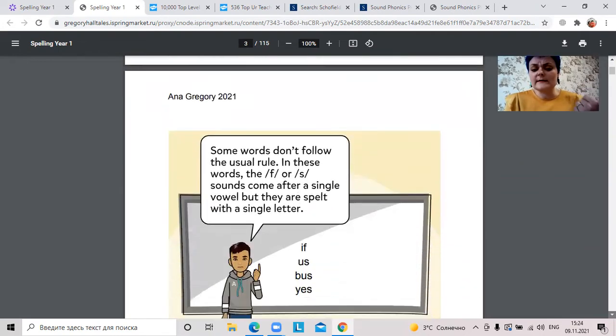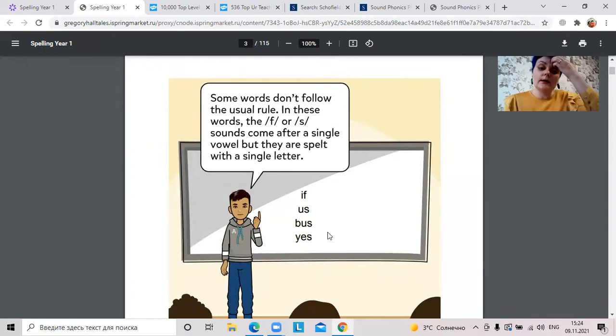We have some practice here, and I have some exception words. We have just a couple of dozen for a year, and it's not a lot for kids. They just need to know that words like us, bus, yes don't follow this rule; they're exceptions. And we need to know that we need only one consonant.